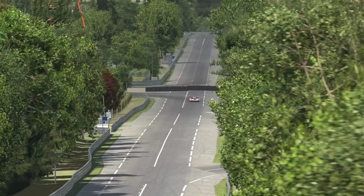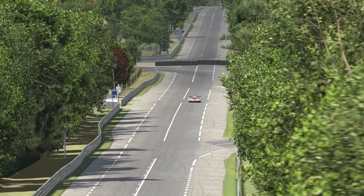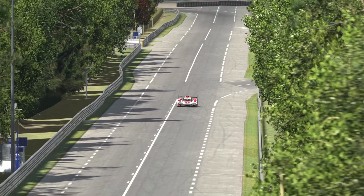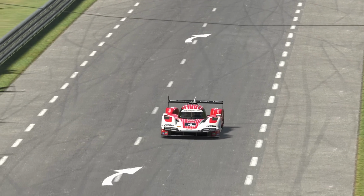Driving feels good again. I feel it lacks a little bit again compared to the Acura. I just feel like the turn-in's not quite as sharp. It still feels pretty good, but I don't think the turn-in is quite as sharp.